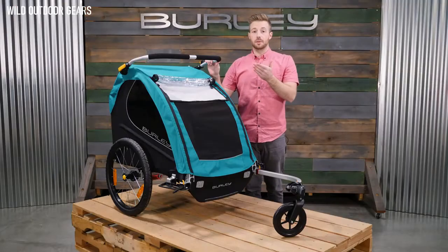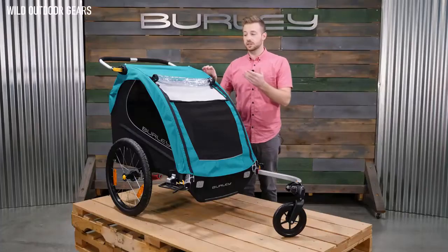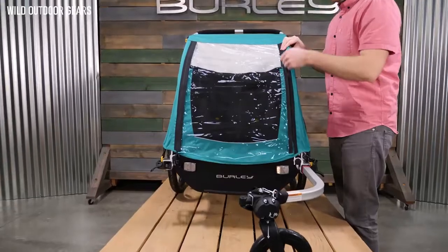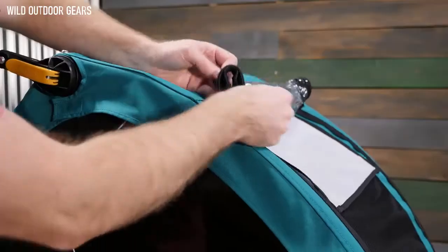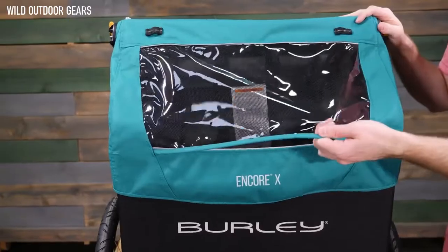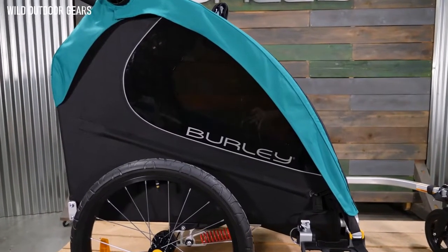A height-adjustable handlebar doubles as an additional roll bar when used as a bike trailer. The 600D polyester water-resistant fabric and zippers provide added protection in wet conditions. To maximize ventilation on warm, sunny days, roll up the front window and secure with the elastic loops. Rear window ventilation allows for a cool breeze to flow through the trailer. The tinted trailer windows have a UPF 50+ rating.